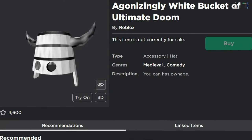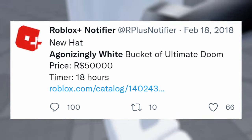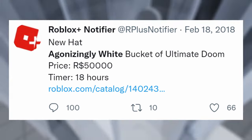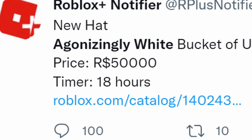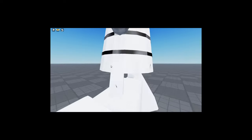And I would say that's the biggest Doom Bucket related scam Roblox has ever peddled, but I would be wrong, because we haven't even discussed my next pick for this list yet, the agonizingly white bucket of Doom. The reason why I placed this higher than the other Doom buckets is that this one was double their price, at an astonishing 50k Robux. For that kind of money, you could chop off your head and still have enough left over for a leg amputation. We're talking big money here.